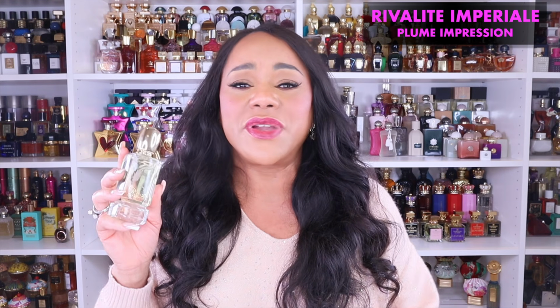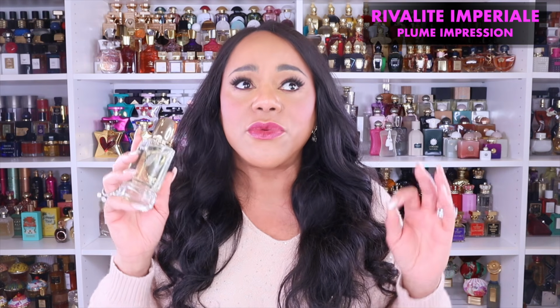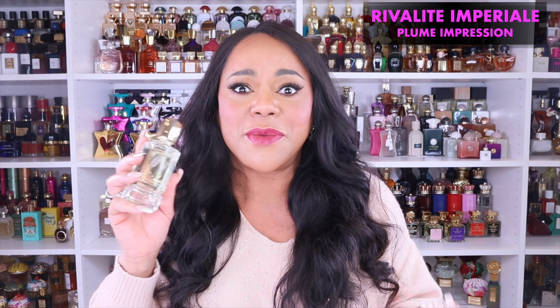What I love about the fragrance is that it is so different, because I don't have any fragrance that really gives me that scent of dried fruits to the point of being able to distinguish some of the fruits that I'm picking up. Very, very nicely done.